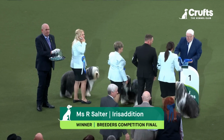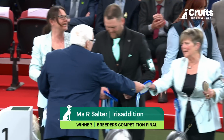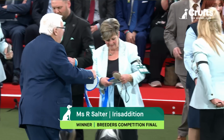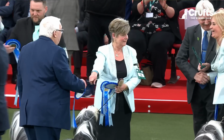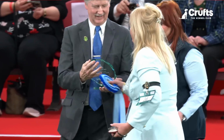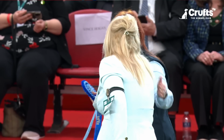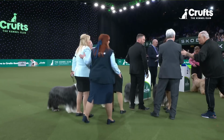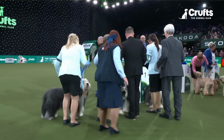And we've seen Prim here with 3 of her puppies. The team's Prim, Sydney, Eliza and Iris. Sydney and Iris litter mates with their younger sister Eliza. And it has been a real family affair. It all started some 9 years ago with the breeding at Iris Edition. And Rachel's been competing at Crufts for 18 years.